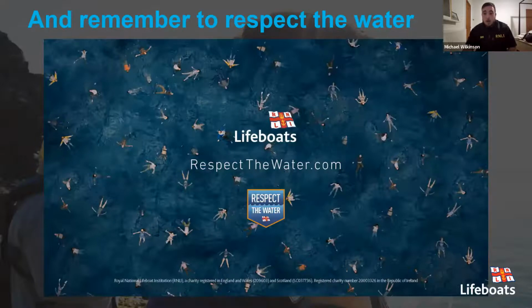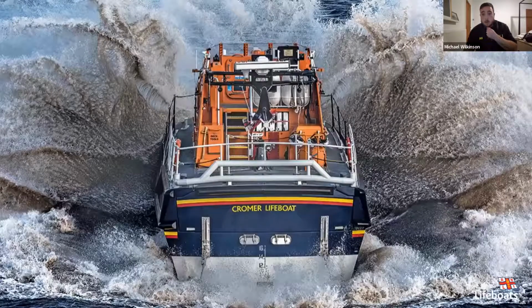Okay. Just a couple of images, guys, for you. My favourite images from being in the lifeboat so far. This is a Tamar lifeboat launching off the slipway. I just think it looks great. It's fantastic. I've been both in the boat and watching the boat go in the water.